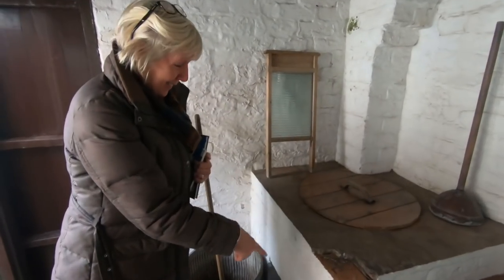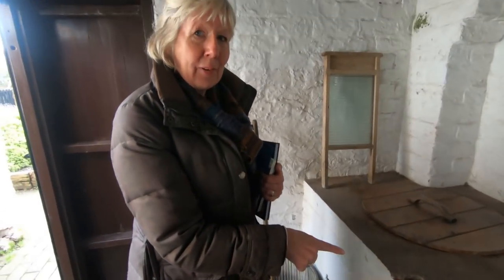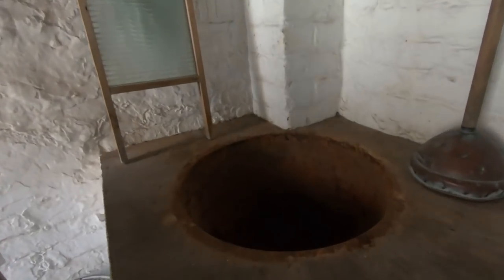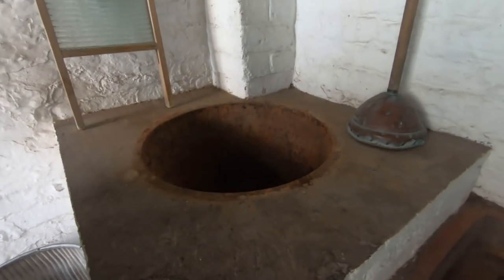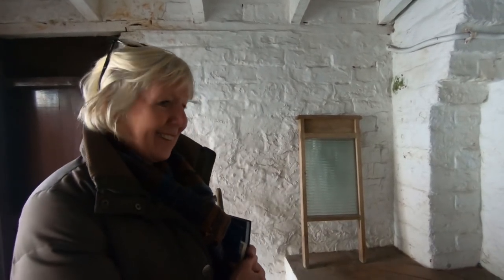And what's this? We actually had one of these in our last house in Norfolk, and for a while didn't even know what it was for. It's a boiler, so you light the fire down below and heat your water up for your washing. We actually had a washing room at our last cottage and didn't know initially that's what it was for. Fortunately, because we didn't know, Rich didn't make me use it. It's exactly like this, wasn't it? Exactly, yeah. The same.